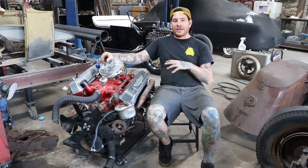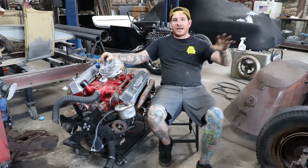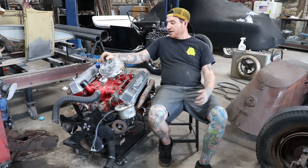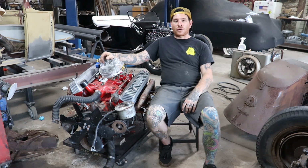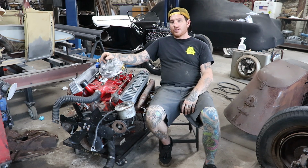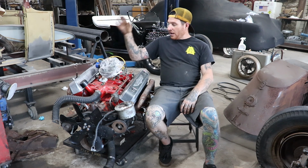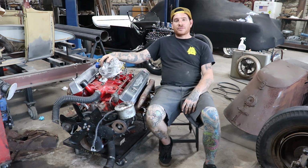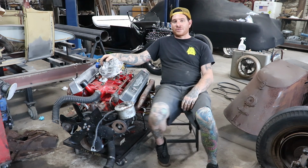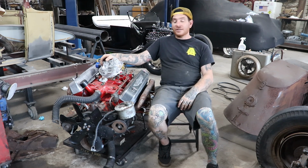But now that we have a good engine, once we get the chassis all cleaned up and everything, we can throw this engine back in and start redoing the firewall in the car and figuring out what we need to do to correct all of those old modifications. So huge step getting the heart for the 39 Ford. This is something I thought was going to take a lot longer than it did, and I'm really psyched that we got it. So quick little update on the 39.